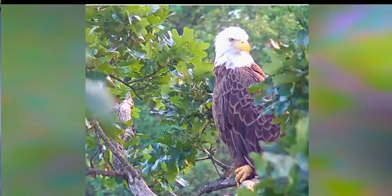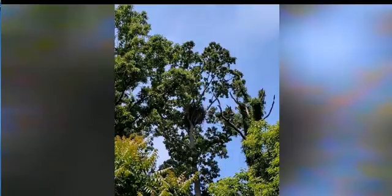So let's get started. Right here is the nest tree. This is a ground view of it. You can tell from this view that it is about 90 to 110 feet up in the air, depending on who you ask and what kind of research you can find. But it is very high up in the tree, and it is also a fairly big nest. We're going to get a close-up of it in a minute.